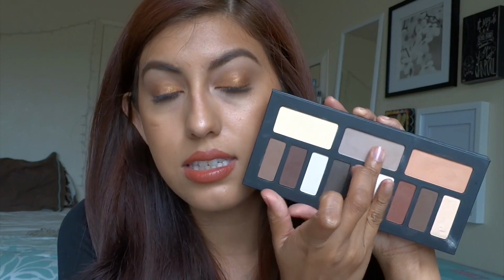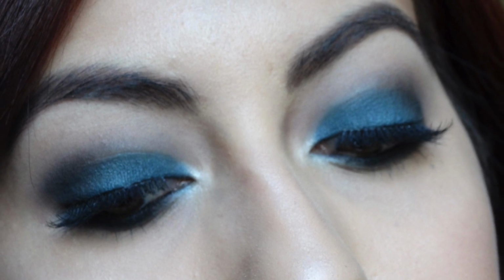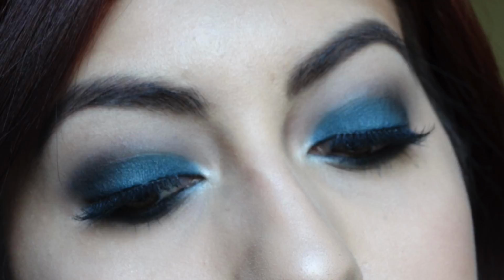This shade, I think, is my favorite of those three. Okay, yeah, those two shades are not that pigmented. This one has good enough pigmentation for a transition shade, and it is such a gray color. It's beautiful for cool tone looks. I will put a video where I did a look using this palette down below.